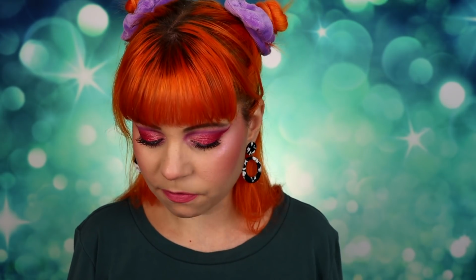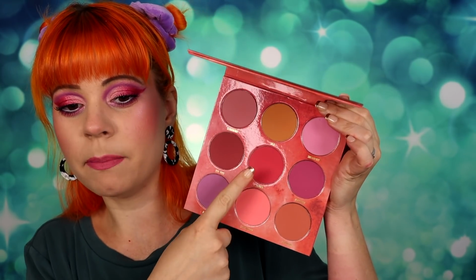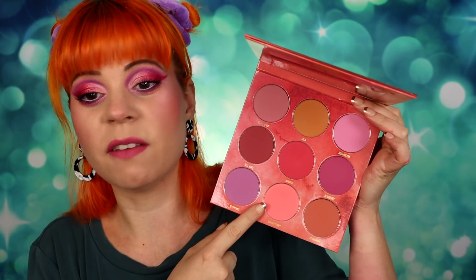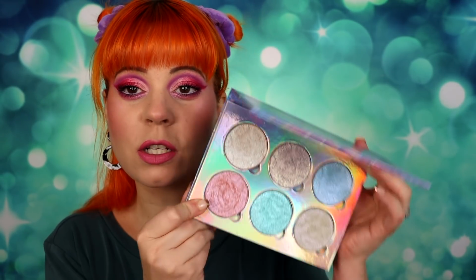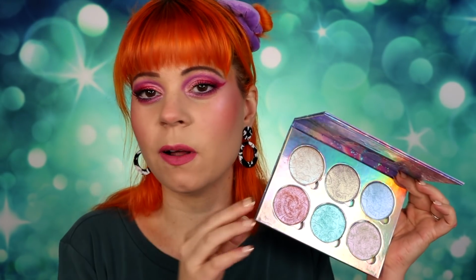Let's see. For my blush today, I am wearing the Menagerie Arthurian blush palette, and I love this. I think it is so cute. I just keep forgetting to use it because it's so big. But I have a mix of these two colors here, which are my favorites. That is what is on my cheeks. And then for my highlighter, I'm using, of course, Bitter Lace Beauty's Cupcake Crush, because I wanted something pink that could cover up the fallout, and I feel like it looks really, really nice.